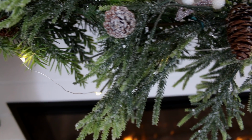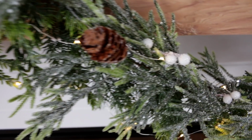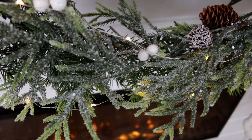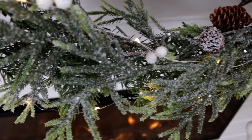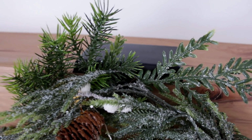So here is a close-up of the garland. I did add some of these fake kind of white berries in here. I took apart a candle holder that I had and just stuck some in the garland and I thought it looked really nice. And I also added a couple snowy pine cones in here as well. And then to hold the garland in place in the center, I'm just using a black stocking holder.